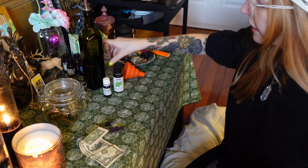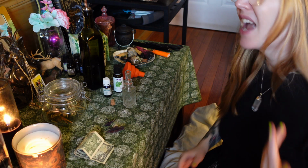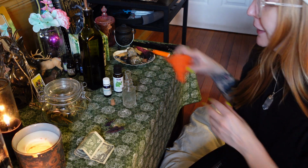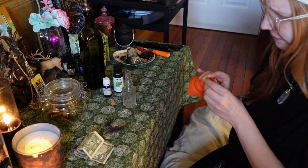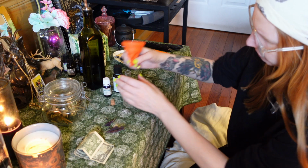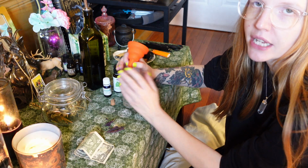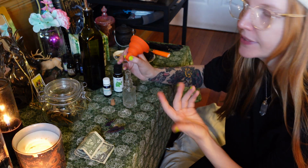So now I'm gonna start adding my ingredients. I feel like I'm doing this like a 101 video, and I feel like most of you watching know how to make an oil blend, so I don't know why I'm doing it this way, but maybe someone will benefit from it. So anyway, it's important that when you're adding each ingredient to have your intention behind it, okay? So thinking or speaking out loud what your intention is behind that ingredient.